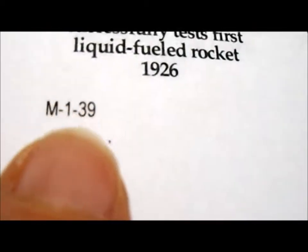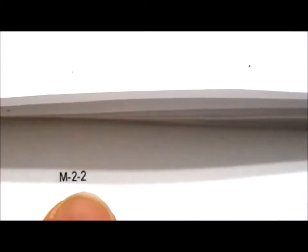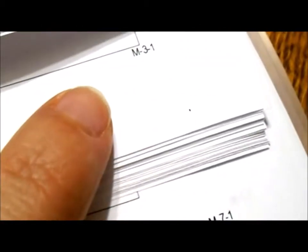That means that the middle number is what lesson it goes with. It goes with lesson 1. It says M2-2 goes with lesson 2, and it's the second page of lesson 2. Here we've got 3-1 and 7-1. So this is the first page of lesson 3 and the first page of lesson 7.